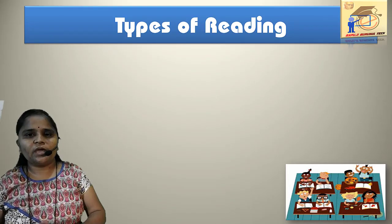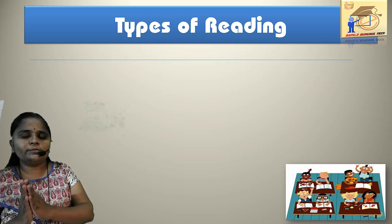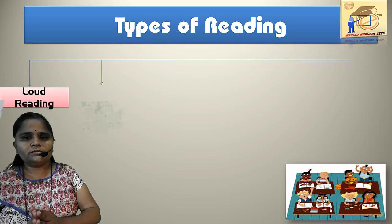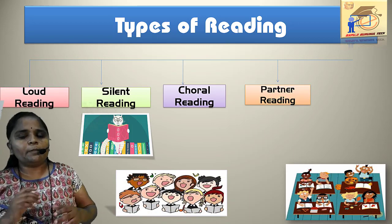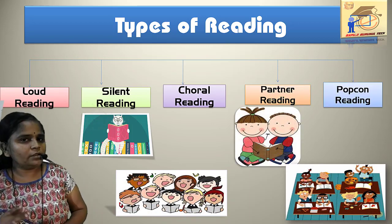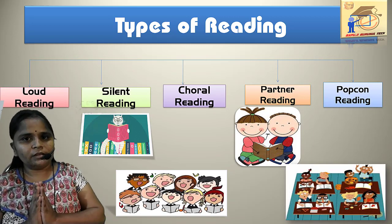So today we are going to learn the types of reading. There are 5 types of reading. First is loud reading, second is silent reading, third is choral reading, fourth is partner reading, and the last one is popcorn reading. So these are all the types of reading.